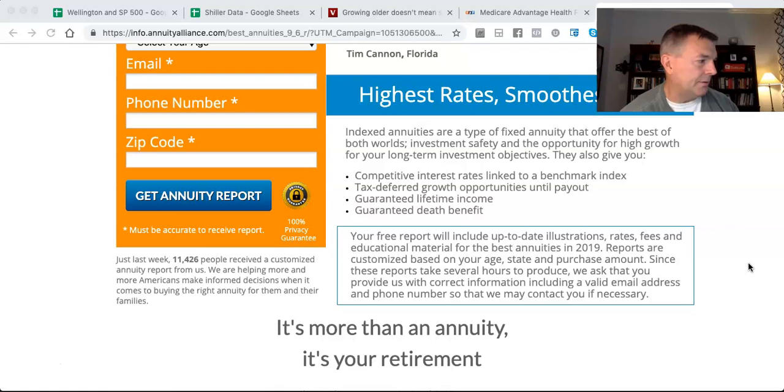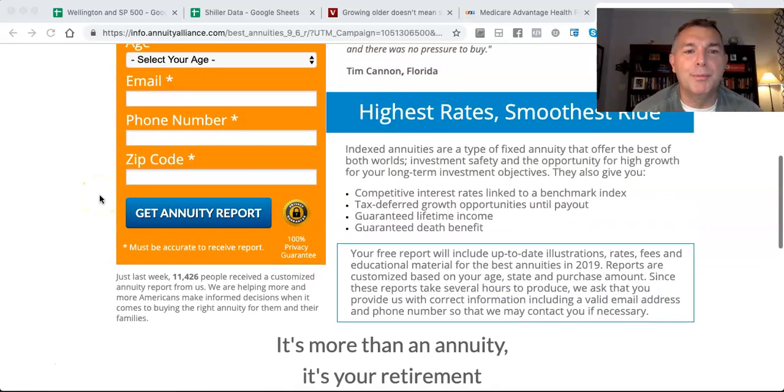Hold on just a second. I want to see if they're emailing me. We are helping more and more Americans make. No, see, they didn't bother to email me, man. All right, bear with me. I want to see. Nope. And that stuff drives me crazy. It says must be accurate to receive report. Your zip code and phone number.